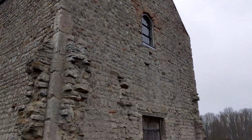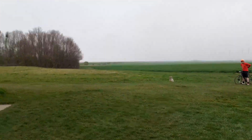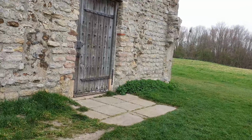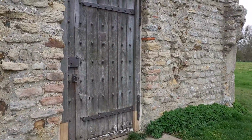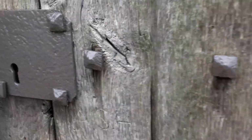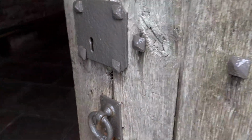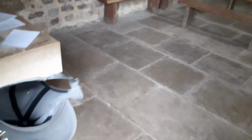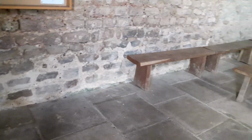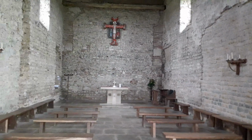Right, so we have a look inside. So it is open most days, which is really nice. If the door handle's a bit stiff, just give it a good turn. Take the old hat off. If I leave the door open, we can maybe get some light in there.